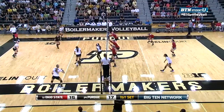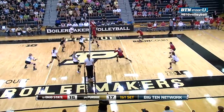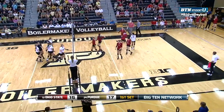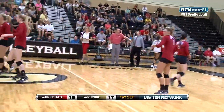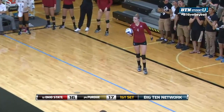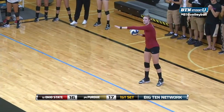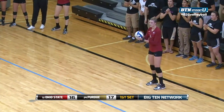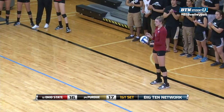Neal with the dig. Good dig there by Amanda Neal. Neal in the back row as middle back has seam responsibilities on Leary. Great dig there, seeing her coming down. Kat Rabarczyk basically for Purdue had the same exact swing, just contacted a little bit high. Ball sailed long on her.